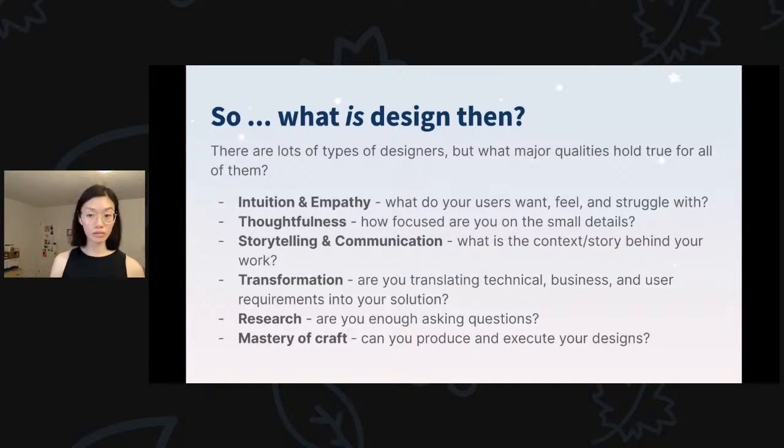Are you thoughtful? How focused are you on the small details that actually make the entire experience? And do you aim to provide a little bit of delight for your users as well? So storytelling and communication: this is something I think is often really overlooked in the design industry because a lot of people focus on executing their craft. But in reality, everything that you execute has to be tied to a certain narrative or story. If you're solving a problem and you're detaching that problem from the story, your deliverable means nothing because there's no story to go with it.